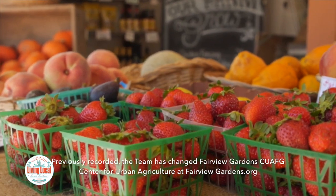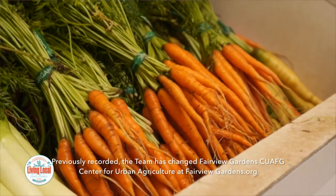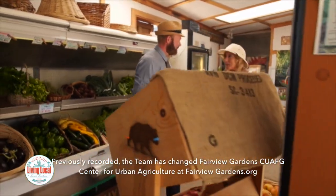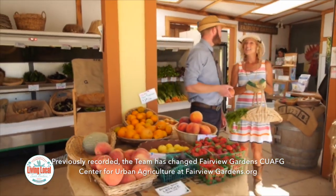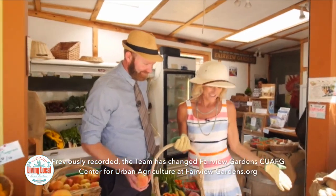Now, this is the place to come when you want to go farm to table. Open every day. Look at all this stuff. So tell us about this. It's open every day. Anybody can come. Open 7 days a week. Anybody can come. It's the best way to support us. It is the best way because look at all of this. I can't wait to go home and cook.